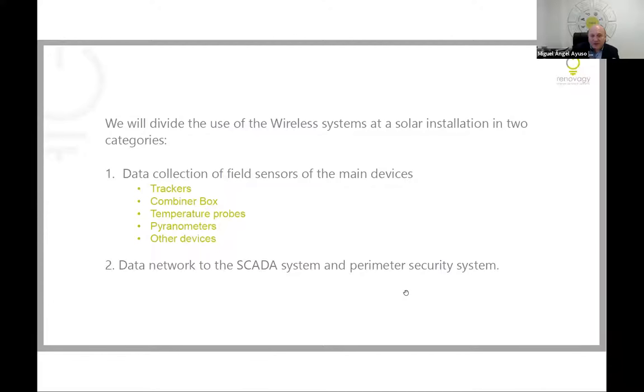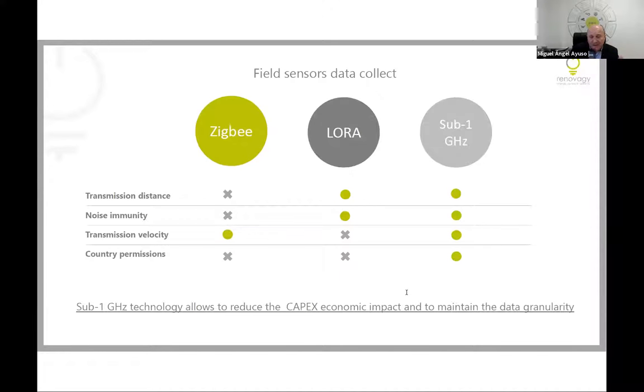The second one is if we can use wireless systems for the SCADA systems and the security perimeter systems. When we're talking about the field sensors, how we collect the data from them, people are talking about three main technologies. One is Zigbee, the other one is LoRa. LoRa is a system developed for IoT, Internet of Things. And the third one is also very important, because it's the sub-1 gigahertz. In this table, you can see the advantages and the problems of Zigbee, LoRa, and sub-1 gigahertz.